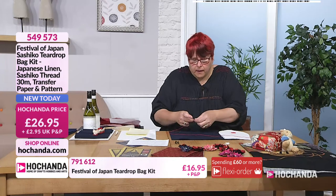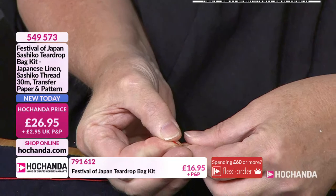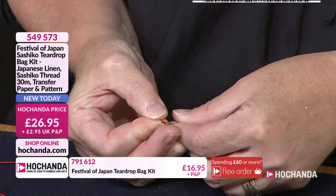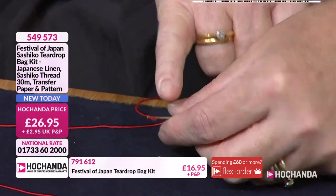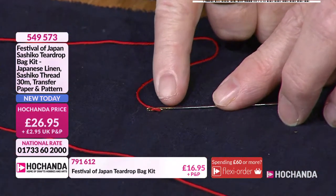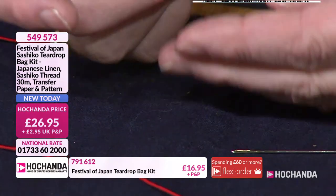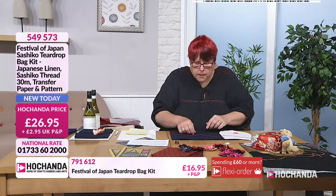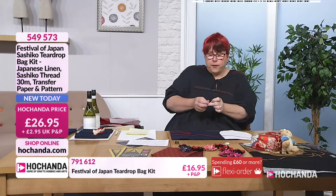If you were to try and thread this needle through the eye here without putting the needle threader on, what can happen is, can you see you've got tiny little fibers in there? So you've got strands. If one of those strands comes loose, the whole thing will start to spin. That's why this is the most important thing in your kit, the needle threader.